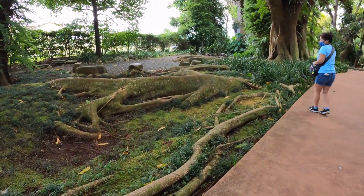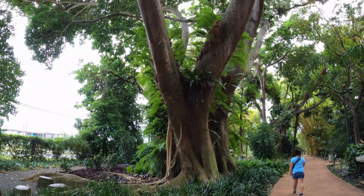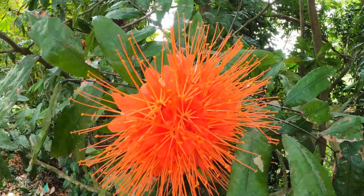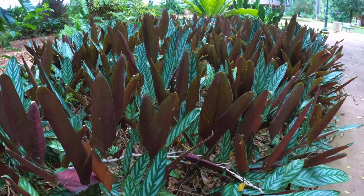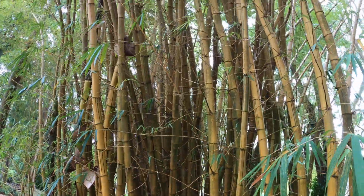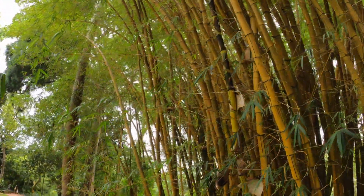Wow, look at these roots. The huge tree. I believe this one is called Browena. Wow, look at this. This is kind of cool. And you gotta have your bamboo. I love walking through bamboo forests. And there's so many uses for bamboo. We've used it as a mango picker handle and fishing poles and so many other uses for it.